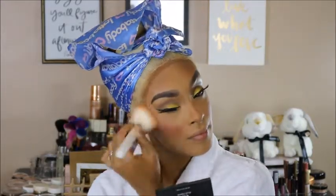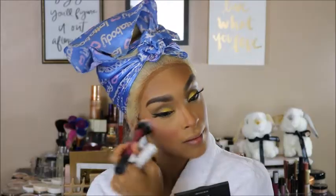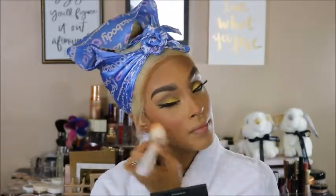And then I'm going to take a fluffier brush that I use to set my entire face just to blend that out. And I'm also going to apply some on my nose. I just love how that looks when you put blush on your nose. Just makes you look like you're blushing from within. Going back and forth just to make sure everything's nice and blended.